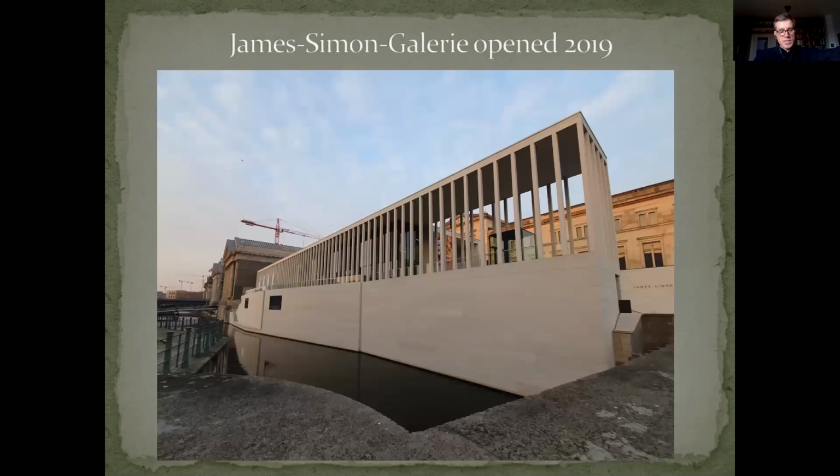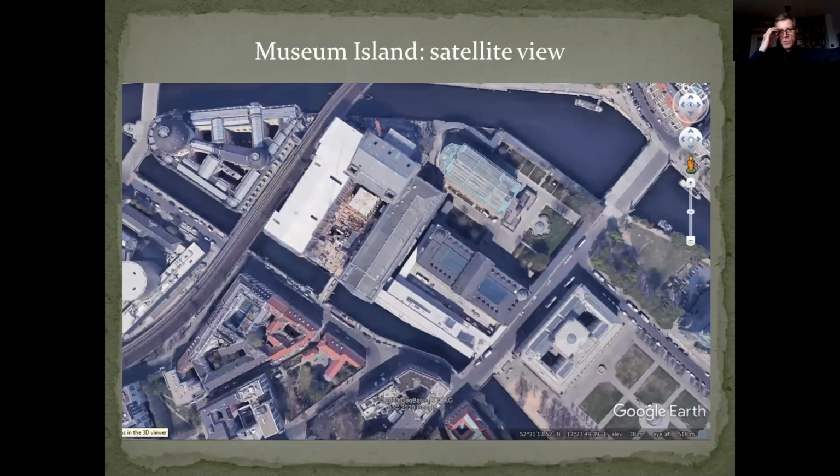And then, of course, last year, a major step in the recognition of the contribution of James Simon was made in the opening of the James Simon Gallery, at a cost of 134 million euros and nearly 10 years in the building. Think of it what you will from an architectural point of view, but at least by calling it the James Simon Gallery, it goes some way to recognize one of the greatest museum benefactors of all time. The gallery is intended to be the central hub for Museum Island.